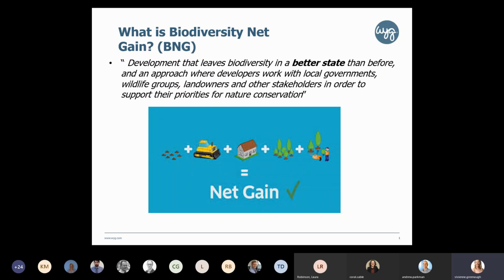So how can it be achieved on site? It can be achieved by creating new habitats within a site, or perhaps you can enhance existing habitats within a site. You can also achieve it by managing existing habitats in a better way for wildlife. So one such example of this would be mowing regimes. You could leave some parts of a site to grow longer, while others are mown on a rotational basis.